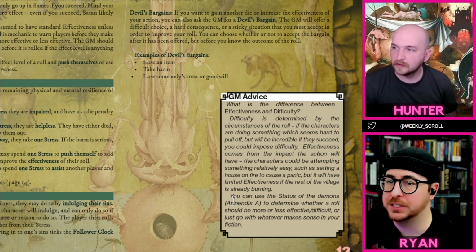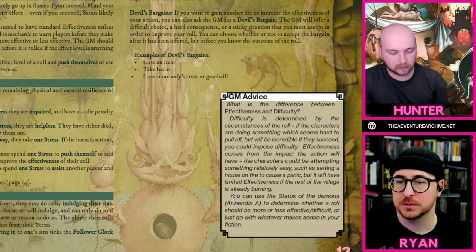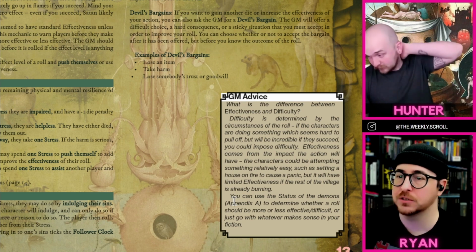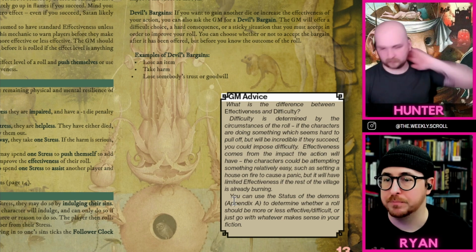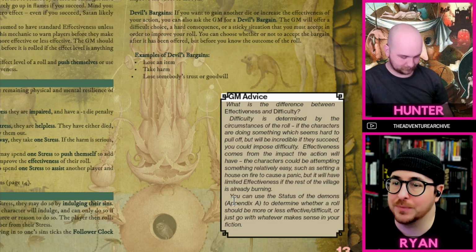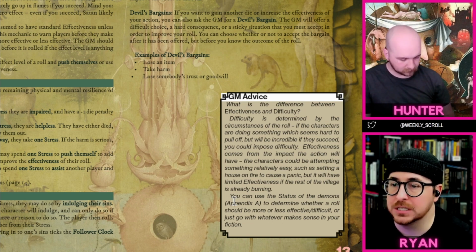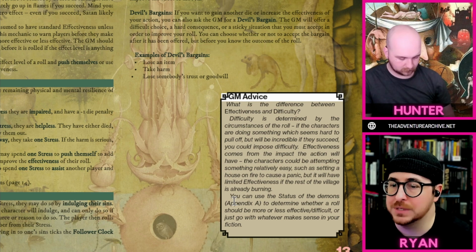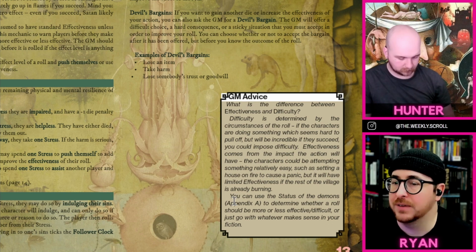There's a little batch of GM advice here. It says, what is the difference between effectiveness and difficulty? Difficulty is determined by the circumstances of the roll. If the characters do something which seems hard to pull off, but incredible if they succeed, you can impose difficulty. Effectiveness comes from the impact the action will have. The characters could be attempting something relatively easy, such as setting a house on fire to cause panic, but it will have limited effectiveness if the rest of the village is already burning. You can use the status of demons in Appendix A to determine whether a roll should be more or less effective or difficult. I like the little breakdown in effectiveness and difficulty.